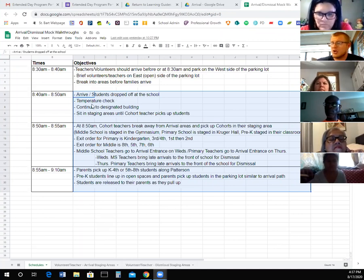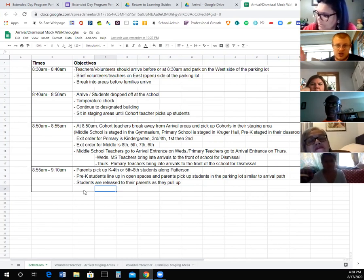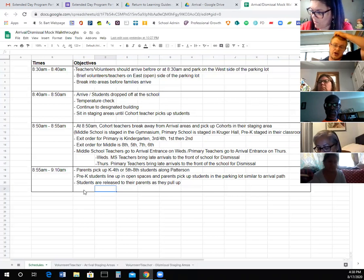Prior to you going to your spot, if you are helping out with arrival, we're looking at the east wing as a spot for you to come in, get your temperature checked, and get anything that you may need. Sign in so that we know, one, that you're okay, two, that we have a paper trail, and three, just in case there's any questions that we need to answer or any concerns for that particular day. So you'd get your temperature checked, sign in, and handle any business before going to your specific area.